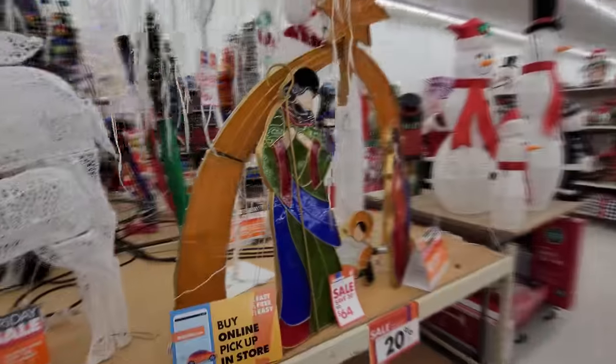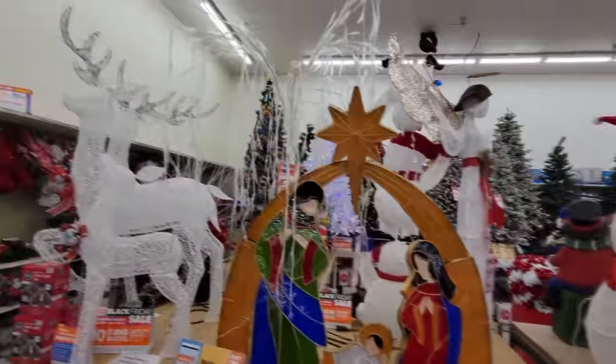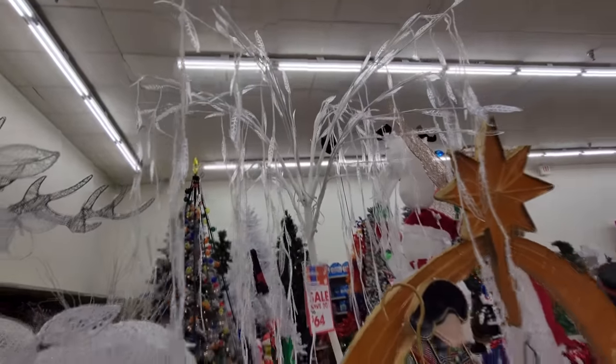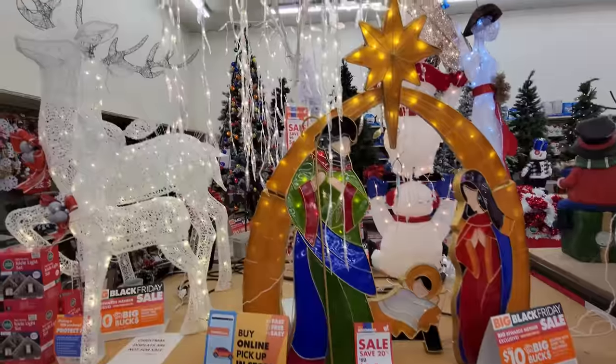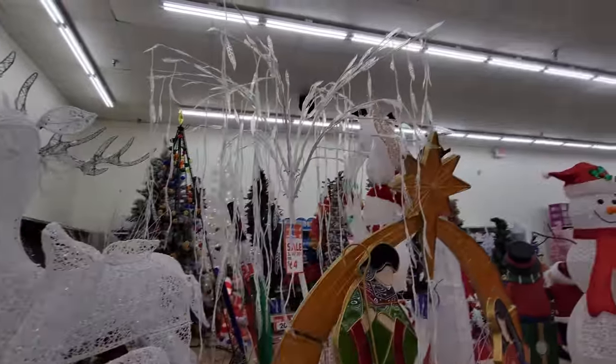We got the nativity set over here. Oh, look at this tree. I think we looked at this one last year, too. This is pretty cool. All these light up. Does it light up, too? All right, let's wait for a minute. Yeah, look at that. That looks pretty cool, actually. That would be another one that looked really cool outside.